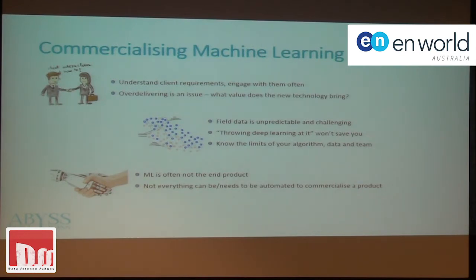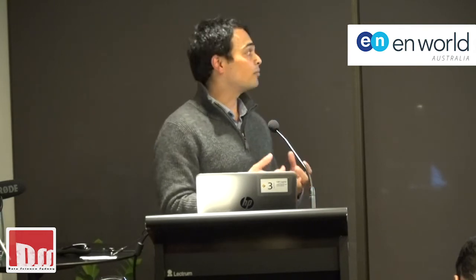And at the end, we constantly realize that this dream of a magic box that will do it all is not true at all. ML is not the final product. It is a way to aid our inspection systems to really drive value to the client. It enables something that would otherwise take a month to be done in a day, but still being done manually. And not everything can be or needs to be automated. With a lot of the ideas that we've had, like developing something fully automated, as I was saying, we would be waiting for years before we could actually commercialize it.